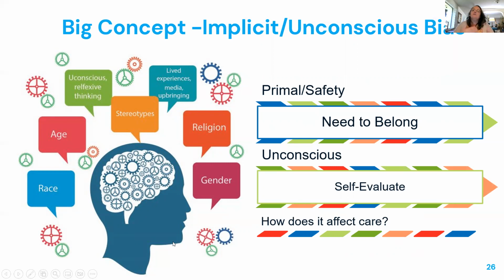So implicit bias, or unconscious bias, is biases that we don't know are happening. And when I first started hearing about this concept many years ago, I was really insulted, because I felt like people were trying to tell me that I had racist tendencies. And that isn't what this is about.